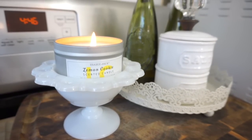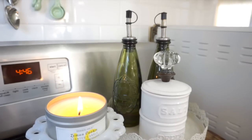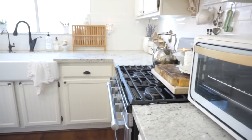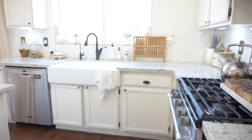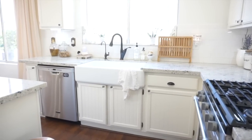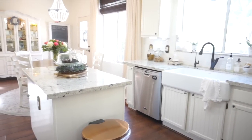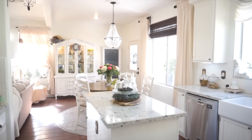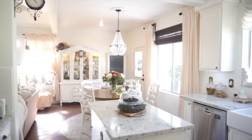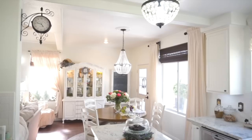I found the salt and pepper holder on Amazon. The oil and vinegar bottles were purchased at Marshall's, I believe, and that cute little holder was found at Hobby Lobby. I always love replacing bottles and containers that I do keep out on my countertops and placing them in more beautiful, appealing containers instead of the original ones that they came in. I just feel like it makes everything look a little more styled to fit your personality, and things just look more beautiful as they sit out on your countertop.